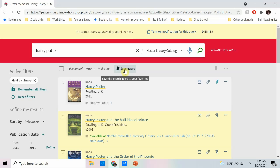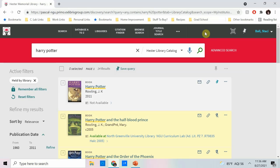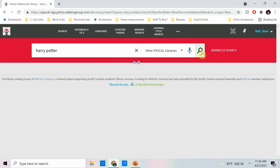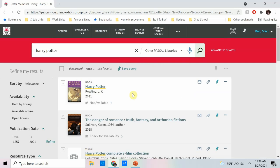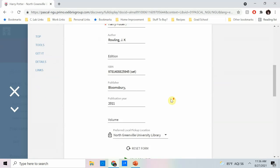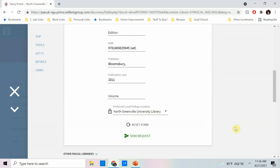If the library doesn't have what you want on the shelf, don't worry. We have ways of getting you what you need. First, you can request the book from another academic library in South Carolina right from Primo. Instead of searching from the Hester Library catalog, simply click this arrow and scroll down to Other Pascal Libraries and search. Once you find a result, click the title to get more information. Find the section titled Get It and click the Request button. You'll fill out a form and submit it. Once the material comes in, our reference librarian will let you know.